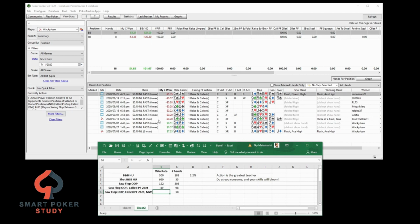But positive 102. Now, what you might find as you run these, you're probably going to see positive win rates here, but you really might see negative in all 3 of these. And that's pretty indicative of most players. When you're out of position, calling a 2-bet and multi-way, all of these situations are not bread and butter. They're not the most profitable situations to be in.